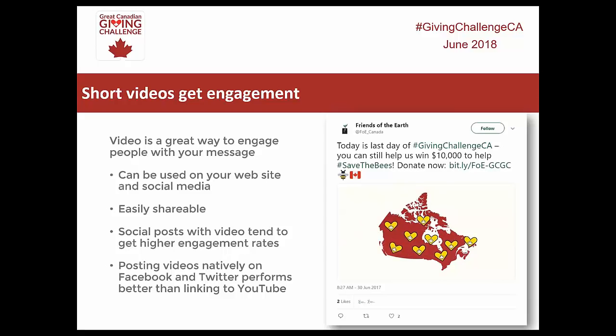One note is that if you are using video, upload your video to Facebook and/or Twitter, rather than just linking to a YouTube or a Vimeo video from those platforms. Native video on Facebook and Twitter will perform much better than linking to one of these other video sites. So by all means, use Vimeo and YouTube to power your website, to engage on those channels, but upload your video directly to social channels to get a much better result.